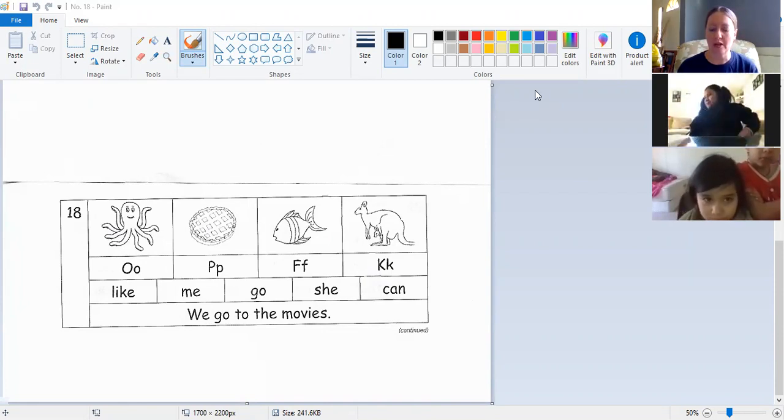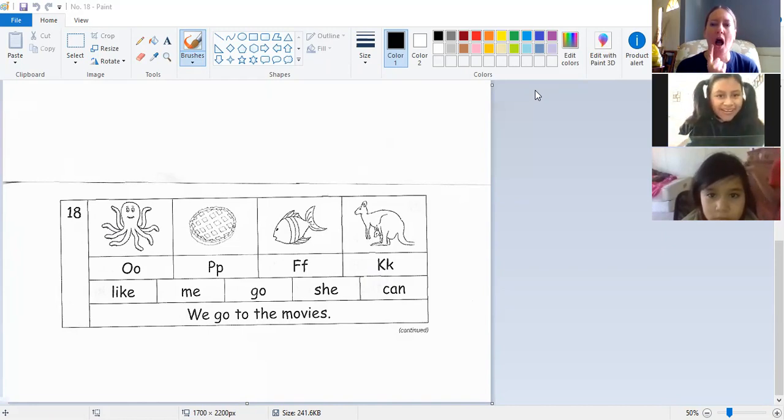Okay, guys, now let's think about some words. I'm going to give you a word, and you tell me which picture starts with the same sound. Okay, we have pork. Pork octopus, pork pie, pork fish, pork kangaroo. What do you think? Kangaroo? Pork, pie. Pork pie. Good. All right.